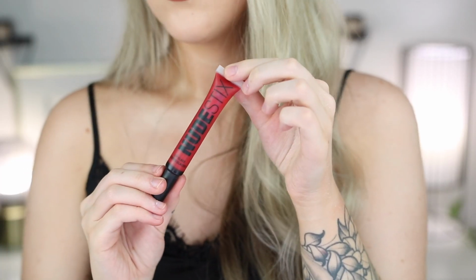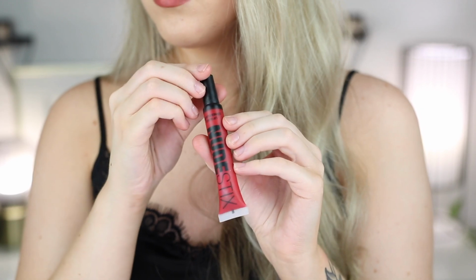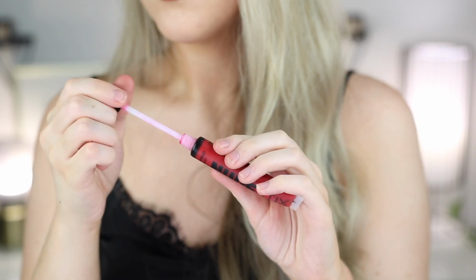Last lip product is another one from Nude Stick. So this is a lip glaze. I don't know if this is a lip gloss, a lip treatment, but it does have some color to it. Oh, so it's actually described as a moisturizing lip oil with peptides, shea, cocoa, and avocado butter. And this is the shade Nude Cherry, which when I first saw this, I was like, when am I gonna use a red lip oil thing?